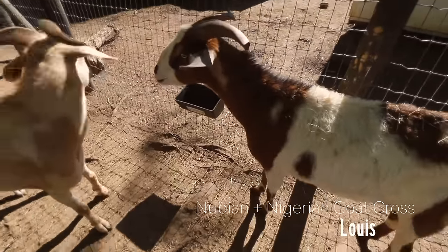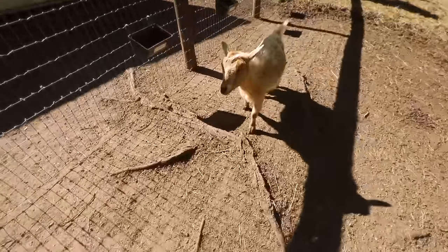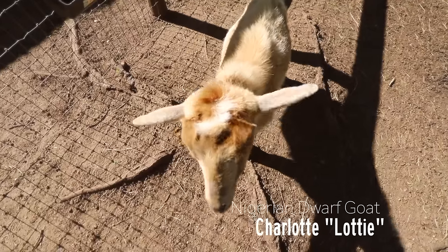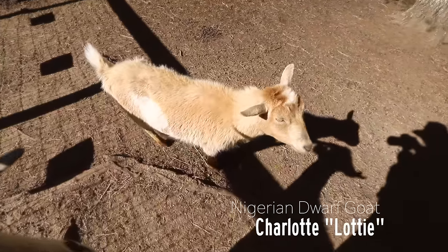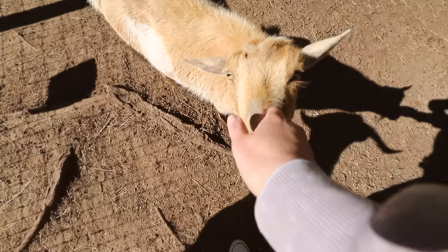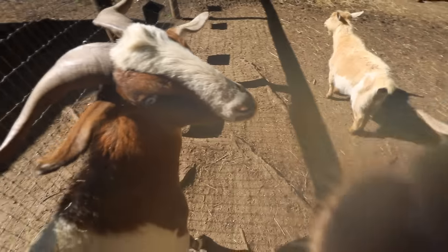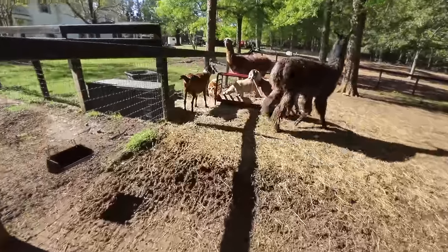The brothers, the boys, the Nubians, the Nigerian crosses. And y'all know and love Miss Lottie. Hello, Miss Lottie. How are you? She tried to escape, and she got herself a pretty bad foot injury last year. We were worried about her for a time there. I wasn't sure. But she healed up pretty good, so she's fine now, but she definitely got herself a little injury. Excuse me. They're all at the hay feeder this morning.